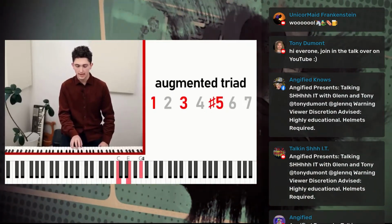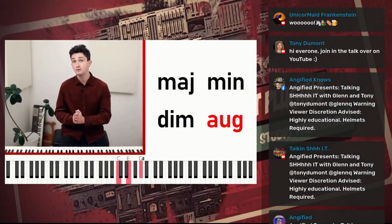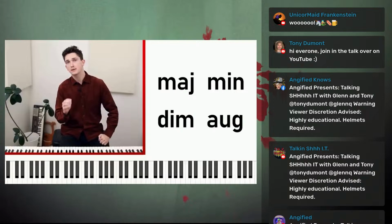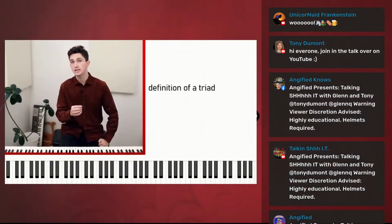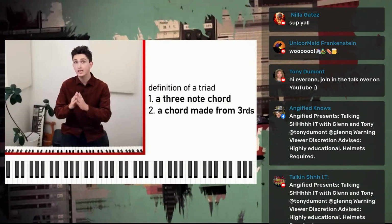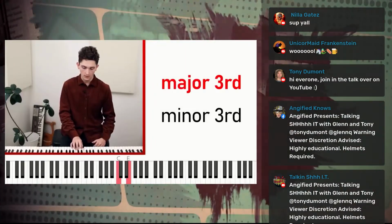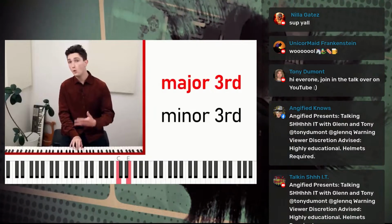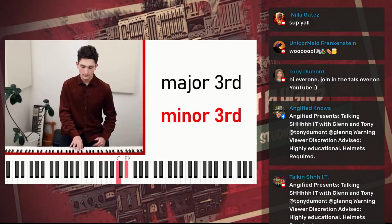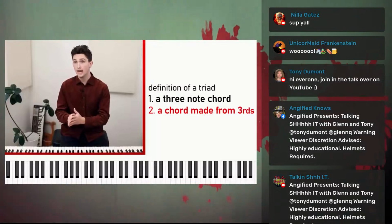So those 4 chords we've just had, the major, the minor, the diminished, and the augmented, they're the 4 main types of triad, and by more conventional conservative definitions, they are the only triads, because some people add to the definition of a triad not just that it's a chord with 3 notes, but a chord made from thirds by stacking thirds. There's 2 types of third: a major third, which is effectively 4 semitones, 1, 2, 3, 4, or a minor third, which is effectively 3 semitones. 1, 2, 3.